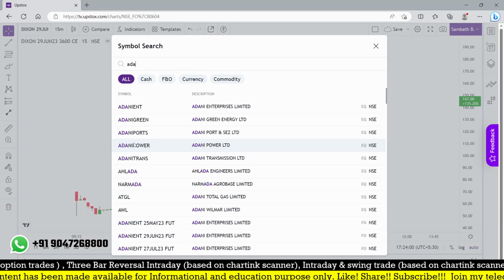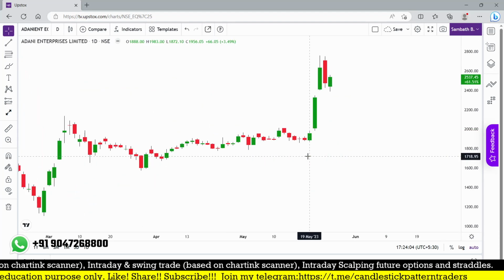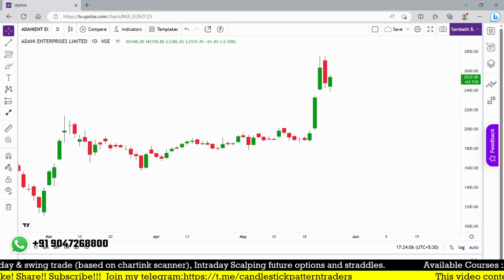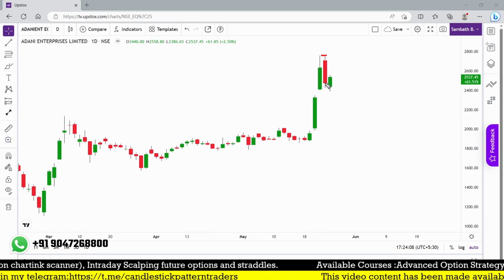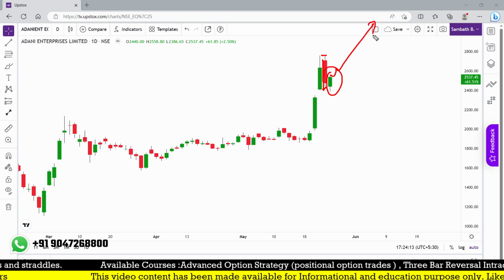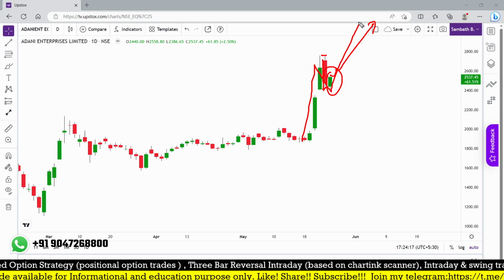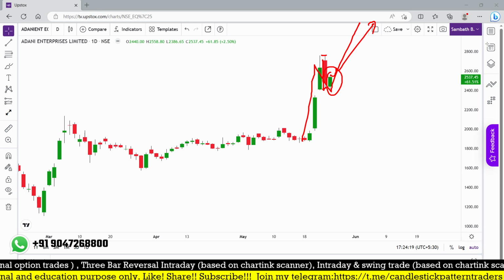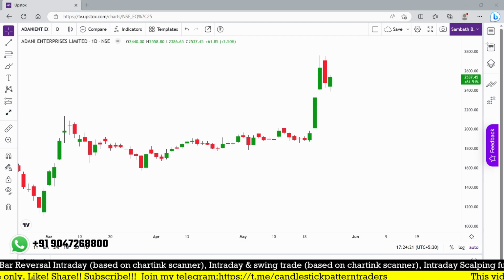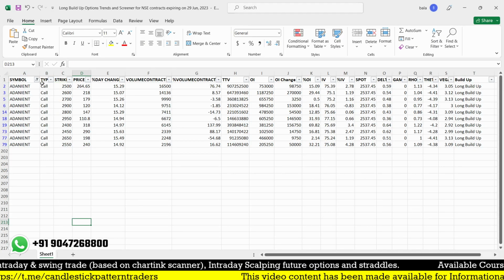Look at this Adani Enterprises stock. In the daily time frame it kept going higher for the last 3 days, and except yesterday, it moved down from the top, and now it has started a recovery. There are chances of moving upside because the trend is clear, this is a small correction, and also the open interest shows the key major contracts building up.